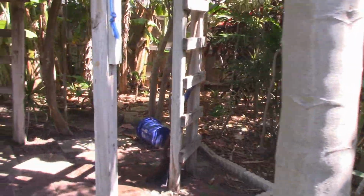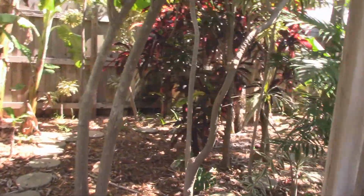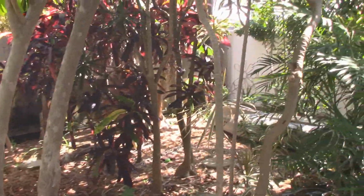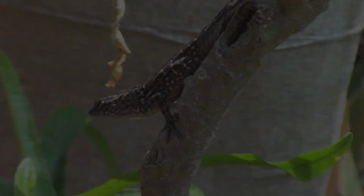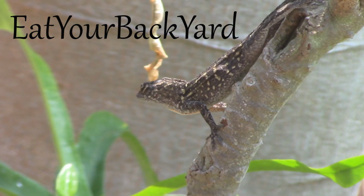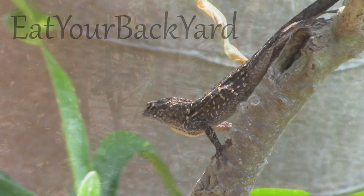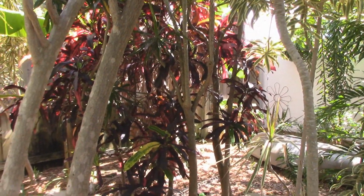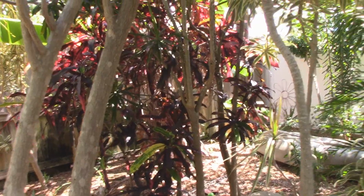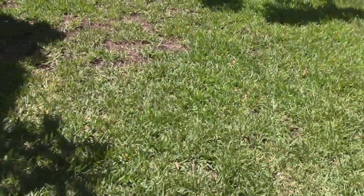Yeah, so I just had a ladybug land on my glasses, and that's not a joke, that actually just happened. After a giant lizard was flexing its orange throat area, and I took those two things as a trigger to make an Eat Your Backyard video. So what would I make it about?